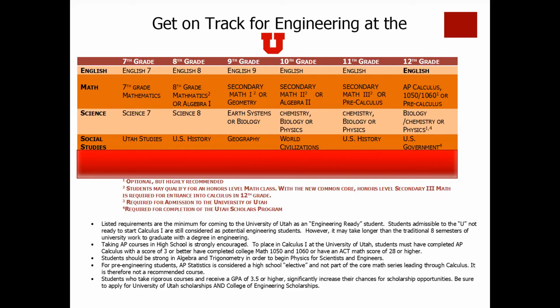If you are curious, these are the most popular ways that students will place into calculus. They will either do the AP test. If you get a score of a 3 on the AB or BC Calc exam, that will get you into Calc 1. You can place higher. Here in Utah, a lot of students will take Math 1050 or 1060 or pre-calculus. Essentially, those classes together make up a pre-calculus sequence. So if you're from out of state, that's really what we're looking for, the precursor to calculus.